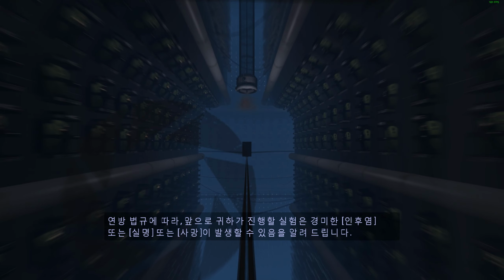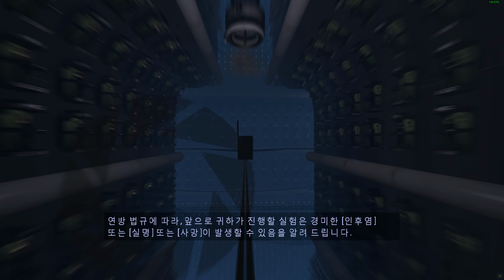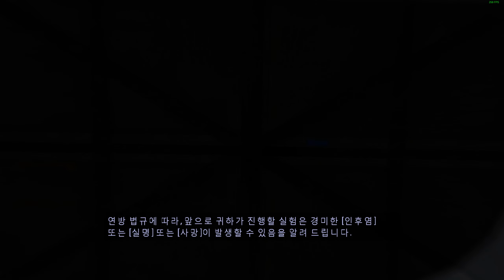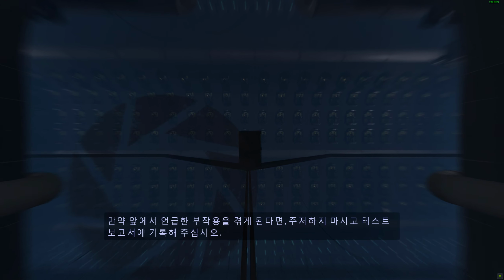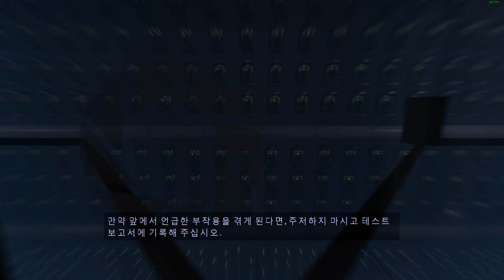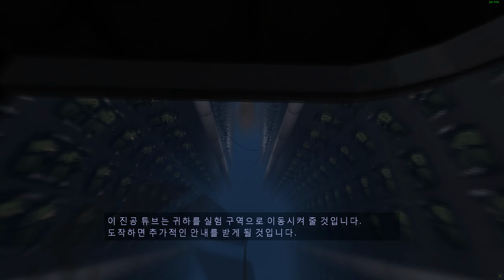Federal regulations require us to inform you that the testing ahead may result in slight cases of sore throat, or blurry vision, or death. If you experience any of the aforementioned side effects, please do not hesitate to write them down in your test report. This vacuum tube will take you to your testing area. You will be further instructed there. Good luck.